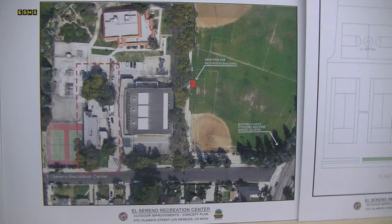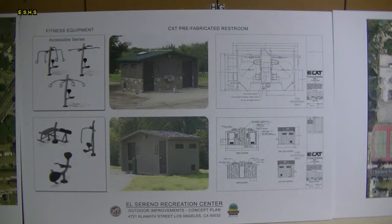Basically, there are single accommodation unisex restrooms that are ADA accessible. They're state-approved and permitted buildings that come craned in on site on a concrete pad, hooked up to the sewer system, and everything is ready to go once they pop it on. So it's very, very efficient and nice to have.